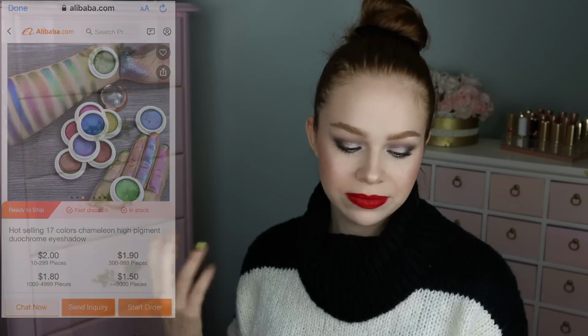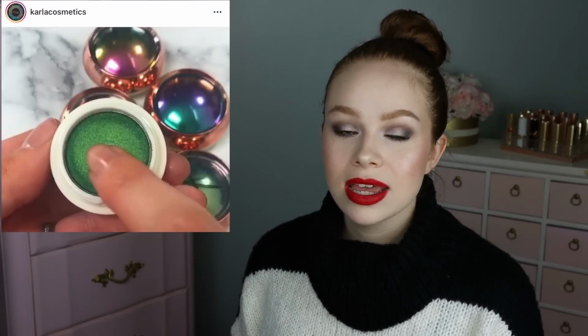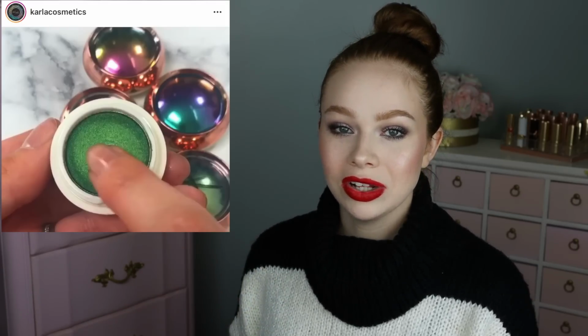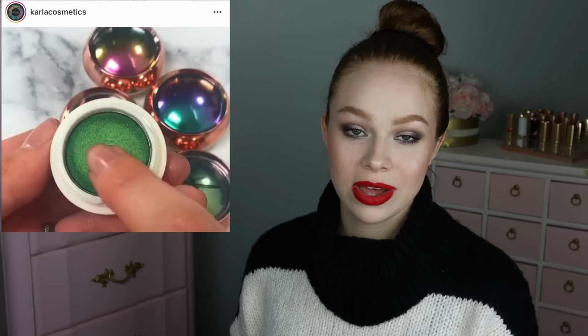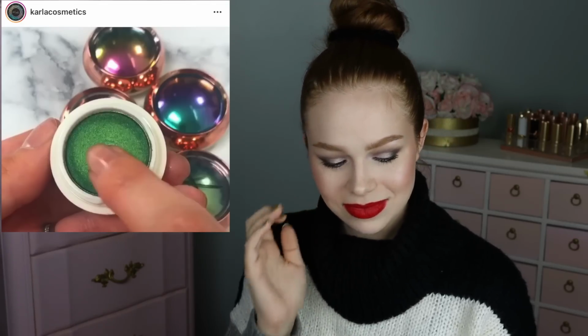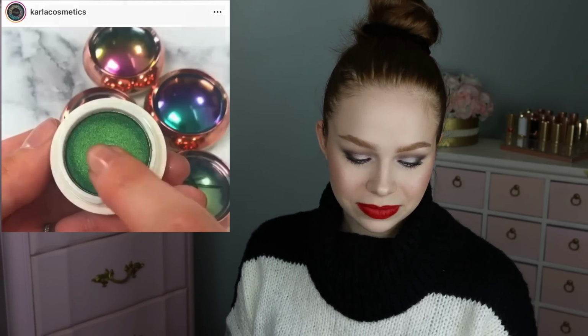And I just would say take note of this packaging because there's other brands out there that are selling these for much more. So this first one I'll show you is Carla Cosmetics, which I believe is an indie brand in Europe, and they were selling these for $16. They recently changed the packaging, so I don't know what's happening there, but they were selling the exact same shadows and saying that they were handmade, unfortunately. We also have this indie brand called Beauty Paint, which is selling these exact shadows, and I believe they were selling them for $10 each.